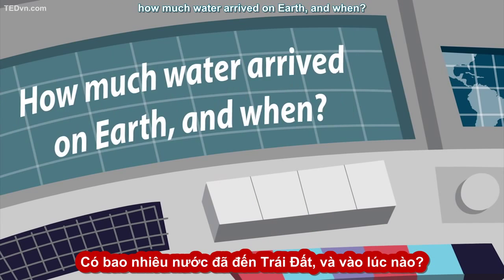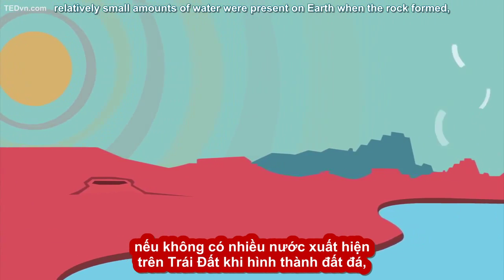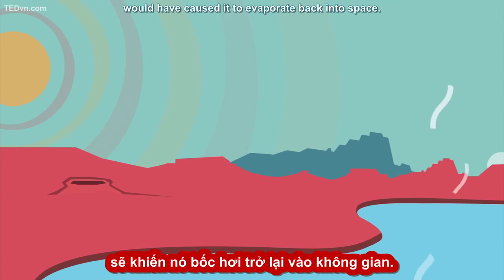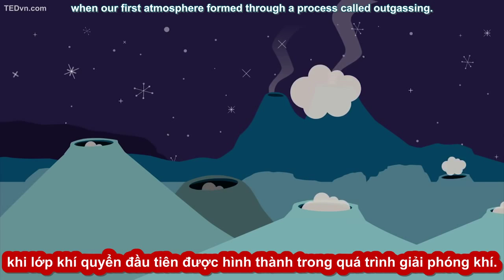And when? If, as one theory goes, relatively small amounts of water were present on Earth when the rock formed, the high temperatures and lack of any surrounding atmosphere would have caused it to evaporate back into space. Water would have been unable to remain on the planet until hundreds of millions of years later, when our first atmosphere formed through a process called outgassing.